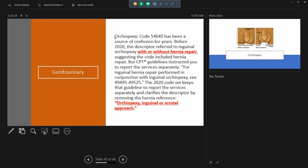Anybody in urology? Hey, see, I said there'll be 4 things. Do you guys do orchipexies? You do. Okay, so let's do this one together. 54640 has always been a source of confusion because it says with or without hernia repair, which is stupid, right? Because why would you just with or without hernia repair? CPT guidelines instruct you to report the service separately for inguinal hernia repair performed in conjunction with the inguinal orchipexy. The 2020 code keeps the guidelines to report the services separately and clarifies the description by removing the hernia repair. So if you do an orchipexy with a hernia repair, you get to bill both.